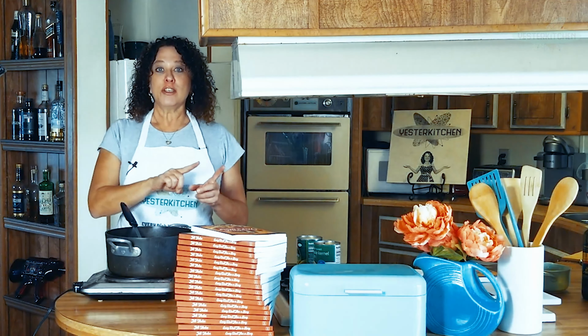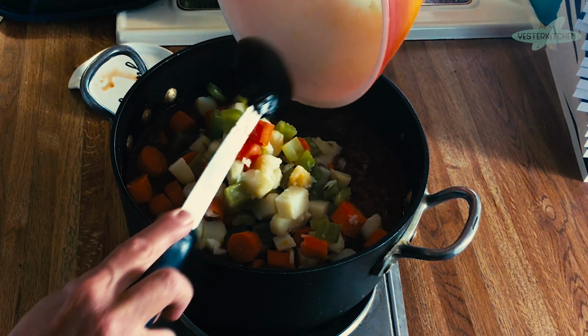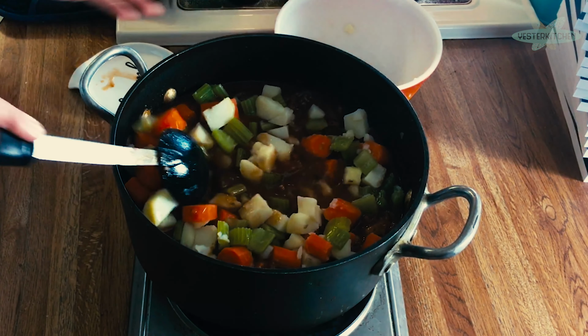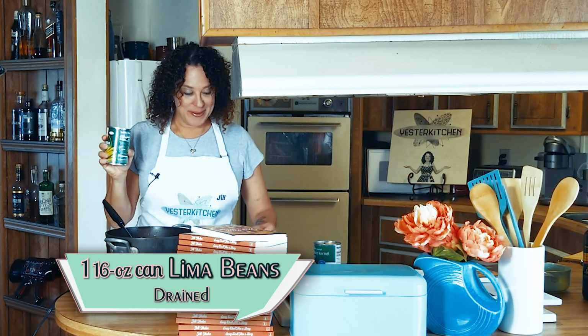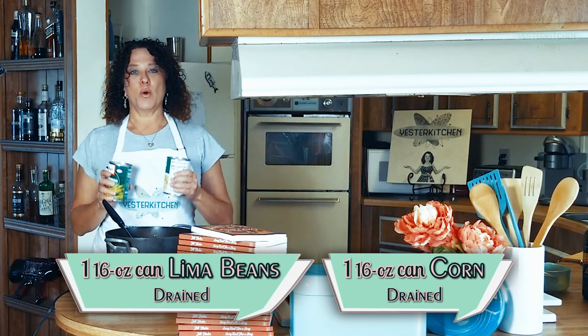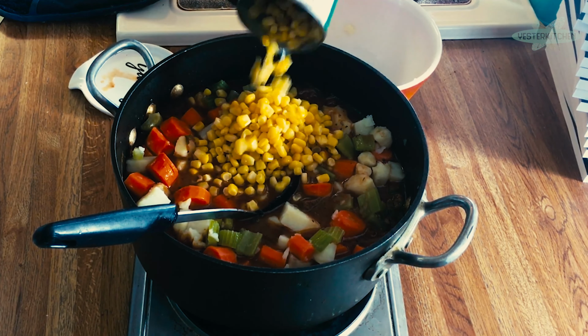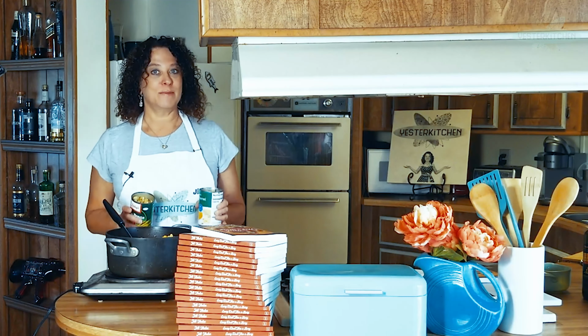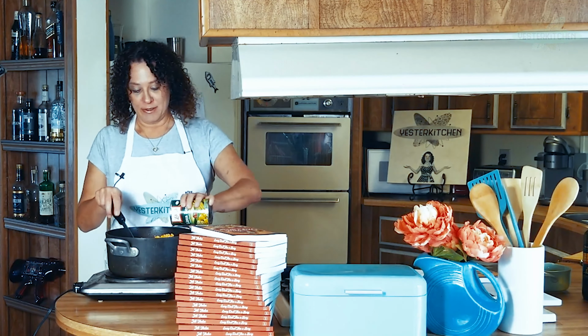Okay, so you just saw what we do with the vegetables, and in they go. Now they're cooked, they're warm, so that's not going to take a lot of time to cook these through. 16-ounce can of lima beans, 16-ounce can of corn. I'm just going to use probably most of it. Yeah, I know fresh corn would probably taste so much better, but this is my childhood memory and this is the recipe. Do you want to use fresh corn? If you do, of course, use it.